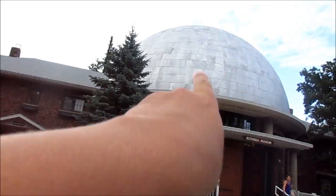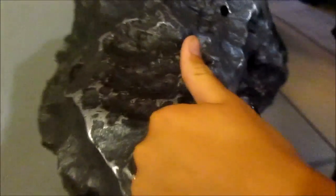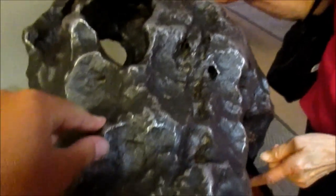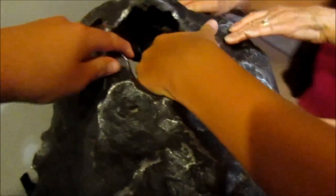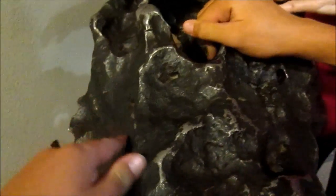Mm-hmm. And there's a dome. Wait, this is real? Yeah. What is it? 535 pounds. Where was this found? In Canyon Diablo. You guys have been to Meteor Crater, right? Yeah. Okay, that's where this was found. And feel how heavy this is. It is metal. As it came through the atmosphere, it was burning up. Where did it come from? I don't know. 535 pounds.